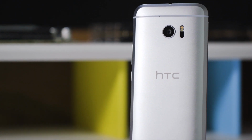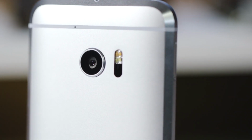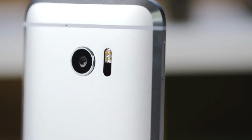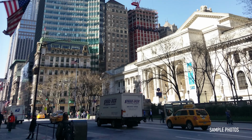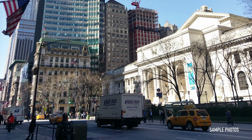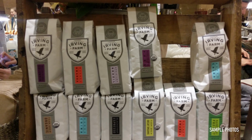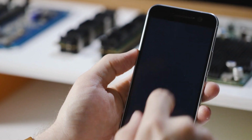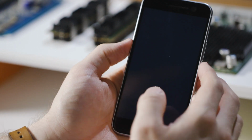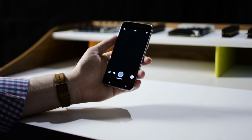HTC's flagship phones have struggled with their cameras for years. For the 10, HTC said it's fixed most of those problems. It's got a 12-megapixel camera with an f1.8 aperture lens, optical image stabilization, laser autofocus, dual LED flash. It's a much better camera than any other HTC phone before it, but it's not really the best on the market. It's slow to launch, it can be slow to capture, and the image quality isn't as good as Samsung's are in low light. The other thing that HTC missed on is with the launching from the lock screen. It has a double swipe gesture to launch the camera, which is a bit slow and kind of clumsy. It took me a lot of practice to get this right.